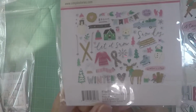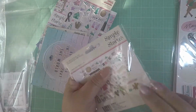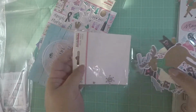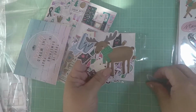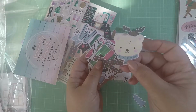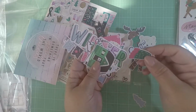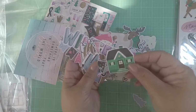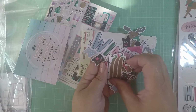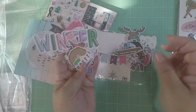Let's see if I can bring it closer, and I'll just do a quick share for the people that haven't seen it yet. So we got the deer, and we got this cute little guy, little bear. We got the scarf, snow, little snow hat, a house, a tree. We got skates, and we got a sled, a banner, beautiful, beautiful.